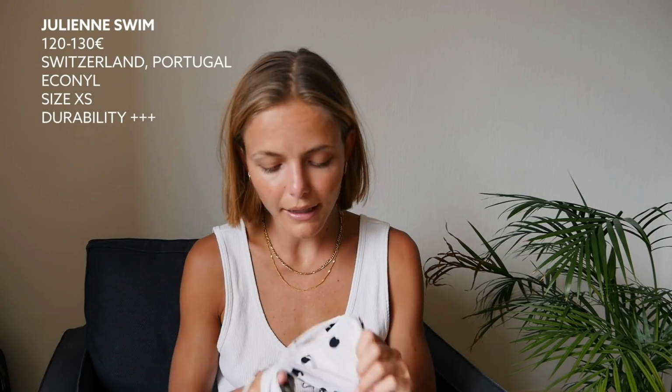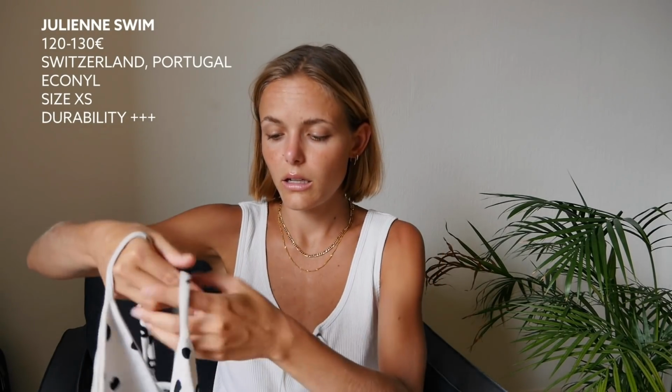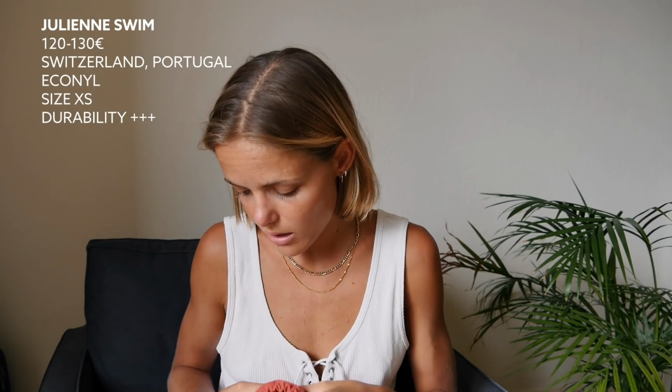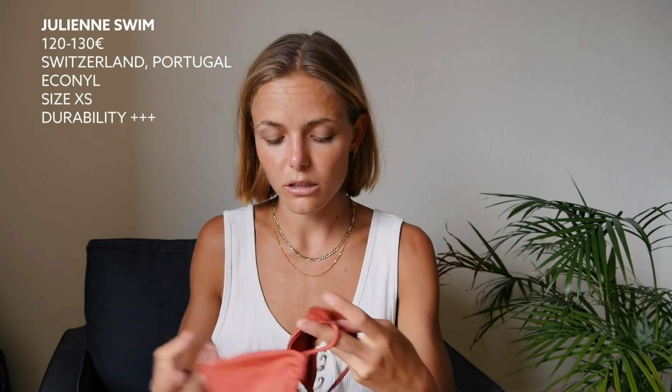The next brand I want to share with you guys is called Julian Swim. This is a brand from Switzerland, but they produce everything in Portugal. Last year's collection was produced in Bali, so this one right here that I have in a color stracciatella with this triangle top. But now they produce everything in Portugal, and I can tell, I think the fabric is slightly different. So these are the ones that I received from this year's collection.